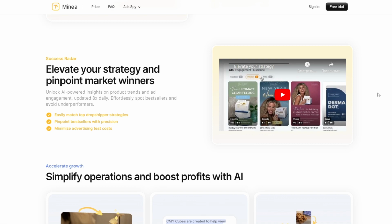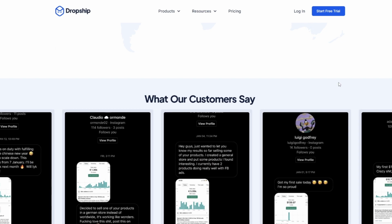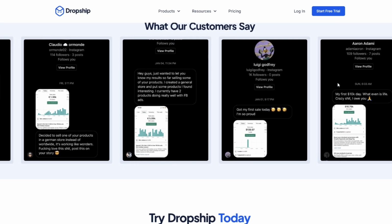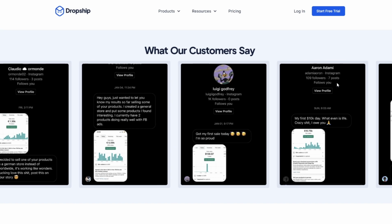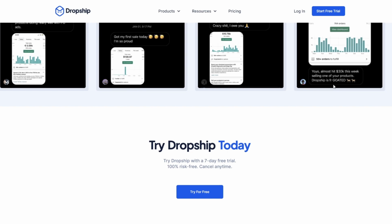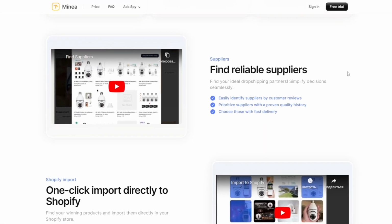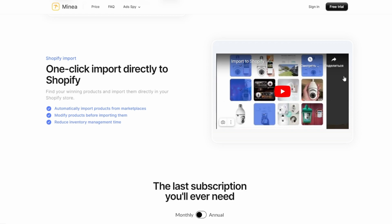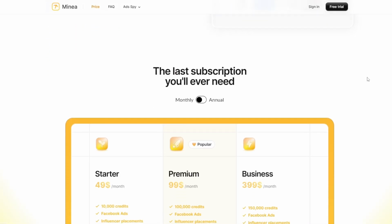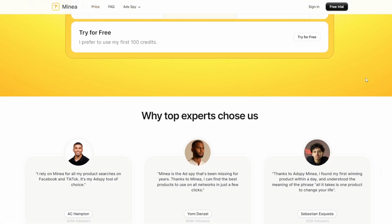So what is the main audience for Dropship.io? It's suitable for a wide range of businesses, from beginners to experienced dropshippers. Its user-friendly interface and comprehensive features make it an ideal choice for businesses looking for a turnkey solution for their dropshipping needs. Minea is primarily designed for businesses that are looking for high-quality products from China. Its focus on quality and its unique Minea Protect program make it an ideal choice for businesses looking to build a strong brand.